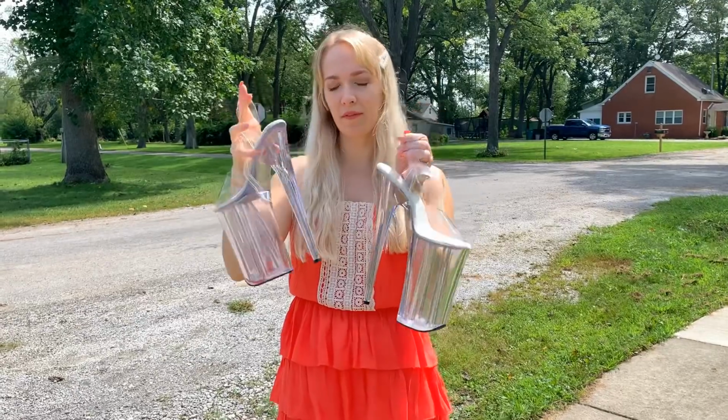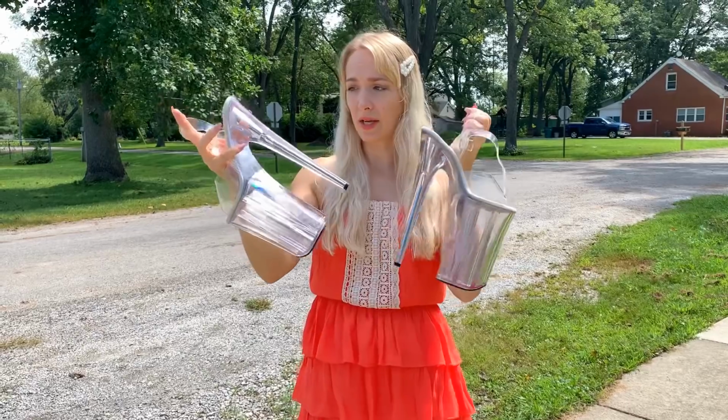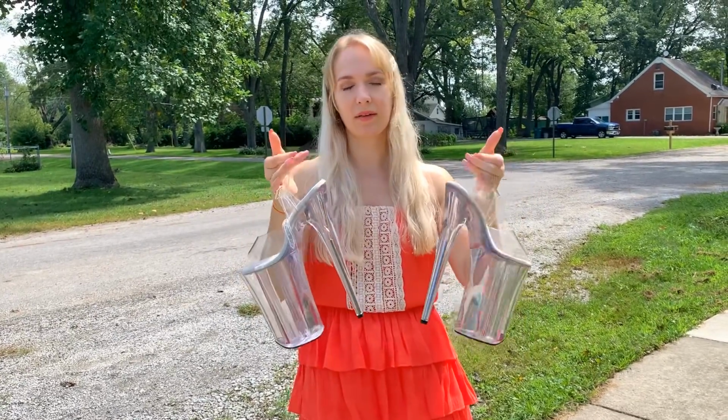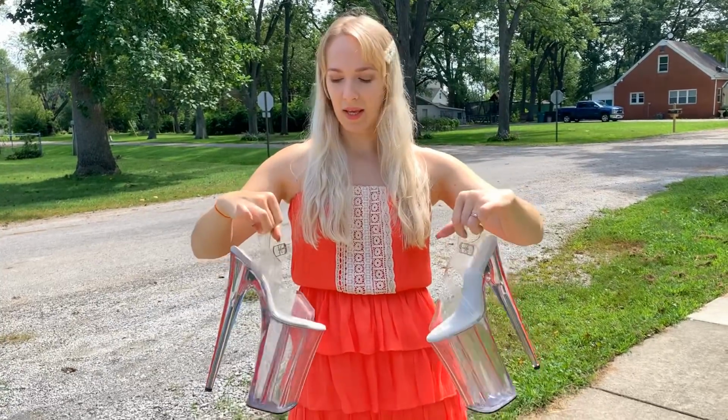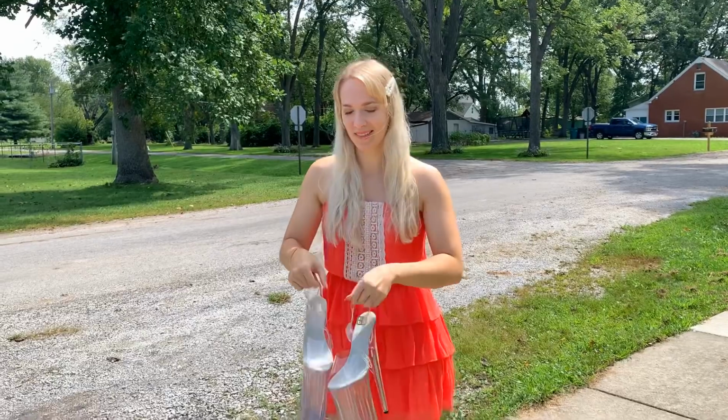The reason why I love these Beyond 008 in clear with the clear straps is because they literally match with everything. And if I did want to wear them out in public, it would be so eye-catching, but still so easy to pair any outfit with them. So now I'm going to put them on.